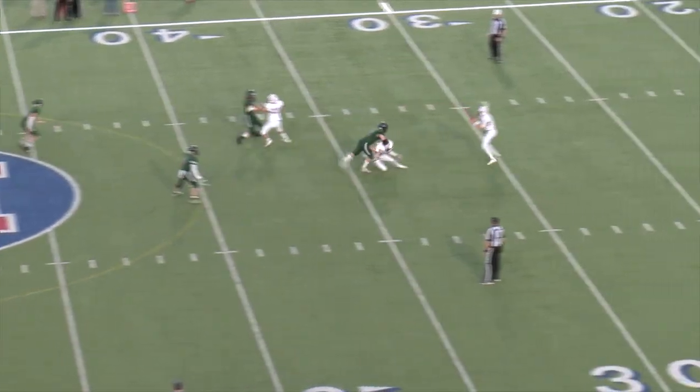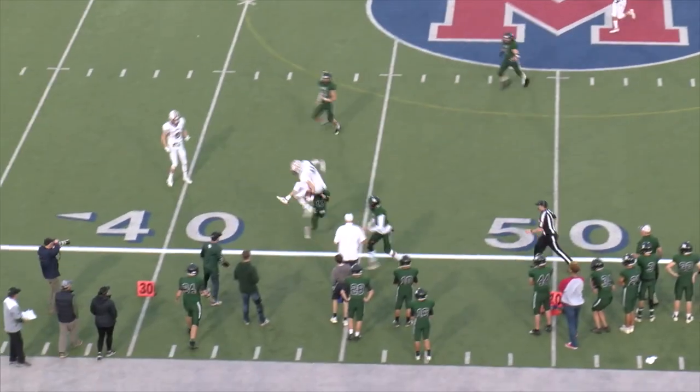Their first option to bring up. Has to find an open man. Leaping.